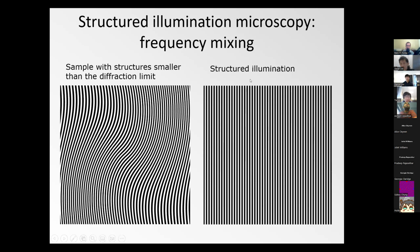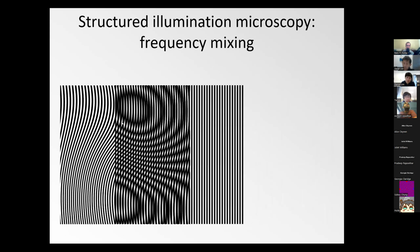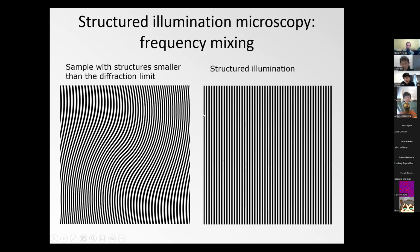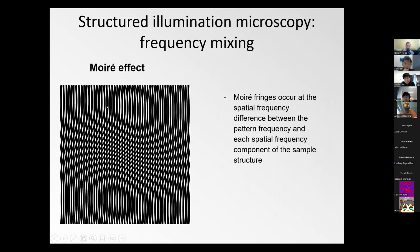And here on the right, this would be the distribution of the excitation light in this fine stripe pattern. If we superimpose the two, you can see an effect called Moire fringing: the beating of the frequencies in the sample and the single frequency of the illumination together create a pattern that has down-converted frequencies. You may notice there are coarser structures that haven't been there. Those are not the sample structure. Those are essentially the multiplication of the illumination pattern with the sample, creating these Moire fringes.